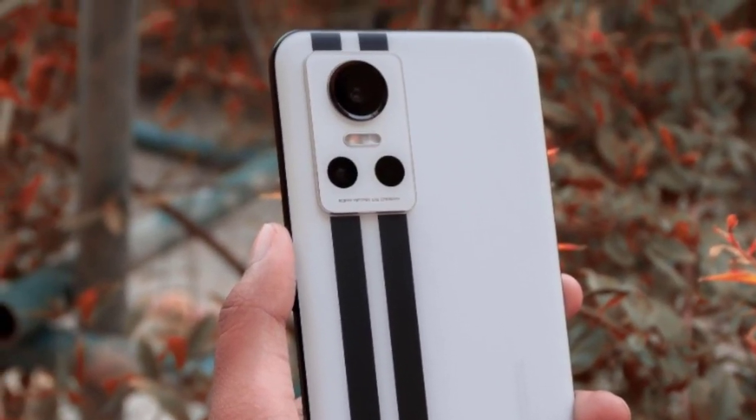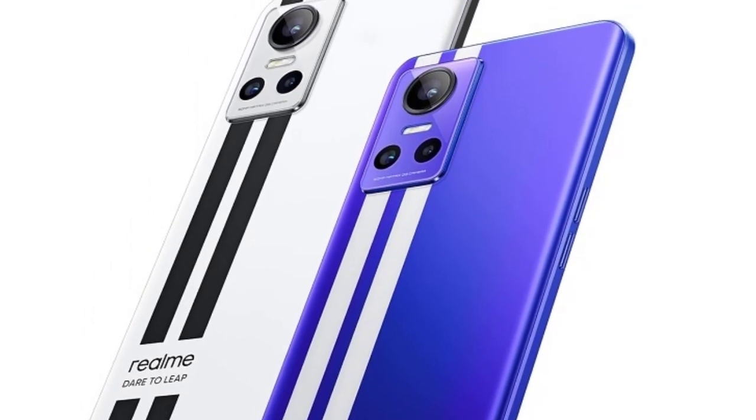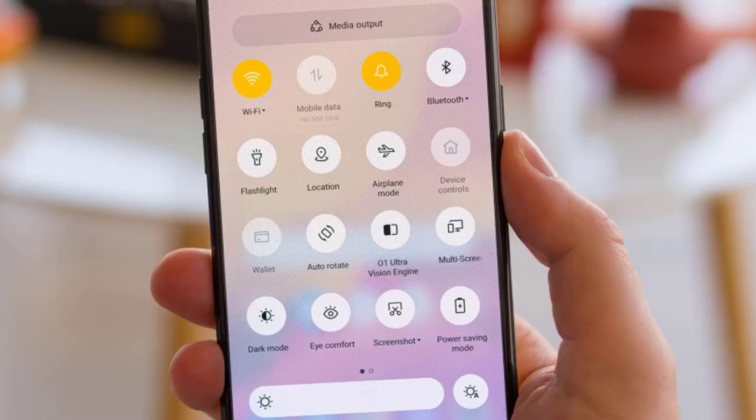Performance and software. Productive, strong MediaTek central processor. Cleaner software than you could envision.